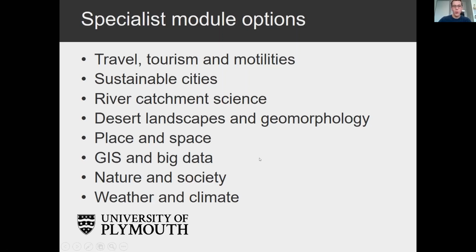We also look at more cultural background, place and space, as well as some of these key transferable skills, such as geographical information science, so the spatial analysis of geographic data and the statistical analysis of data, as well as looking at how big data can be harnessed to answer some of society's pressing issues now, as well as options here in nature and society and weather and climate. So from our academic staff, we have a really broad range of optional and specialist options that our geography students can take within a Plymouth geography degree.